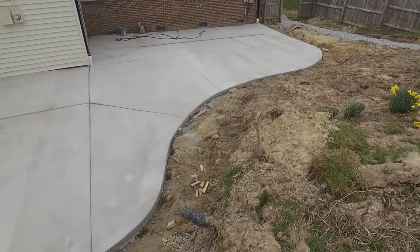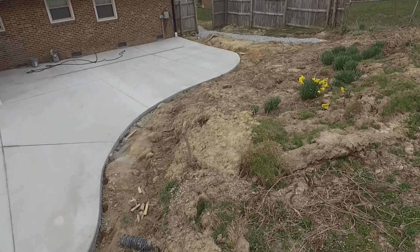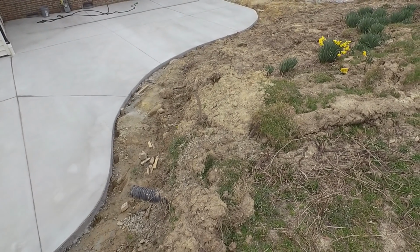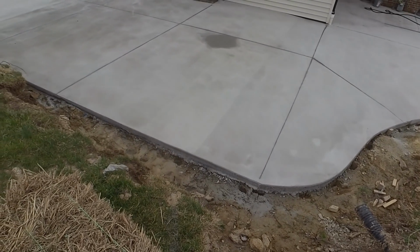This is Sean. We are back on this job. So let's take a quick look. The concrete is all finished. So what we're going to be working on today is trying to get the grading finished up, or at least on its way. So there is the new driveway.